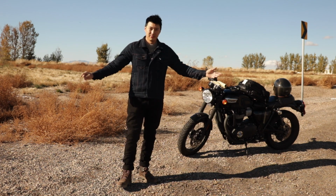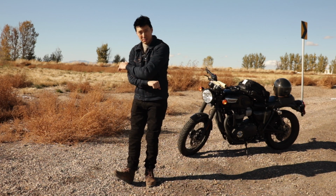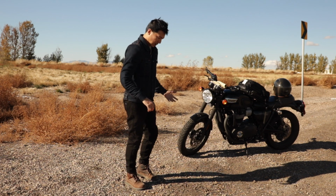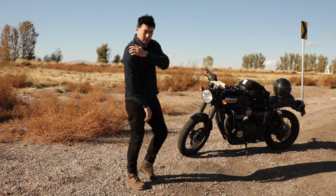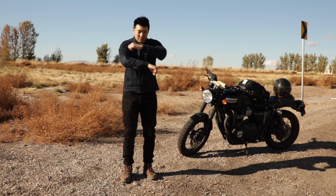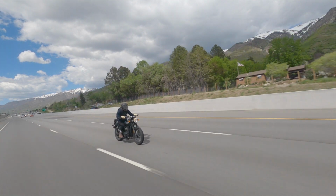So it works for me, it's not an issue, and I don't think I'll get it altered because there's no need. Also, this is the Saint jacket, the riding jacket. It's also a denim jacket. I believe this one's CE AA rated, but super comfortable. Armor in the elbows as well as the back and the shoulders. And this one definitely feels like it's been broken in. It's the most comfortable riding jacket I've ever owned.